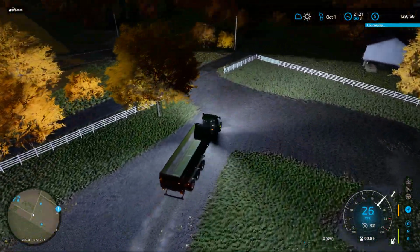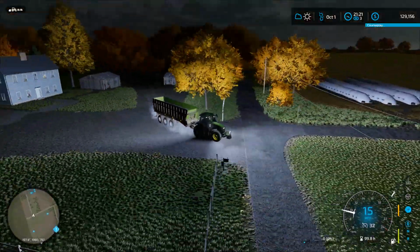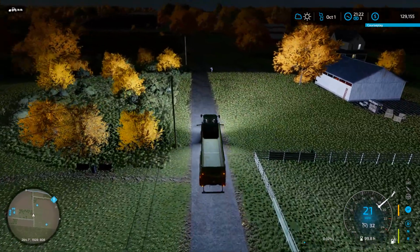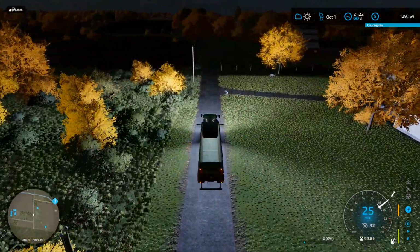Right, let's see what else we have to do. We'll check up on the cotton contract. We'll maybe start taking some of that cotton bales up to the sell point, because we've not had time to do any of that yet, so let's get on and get some of that done now.